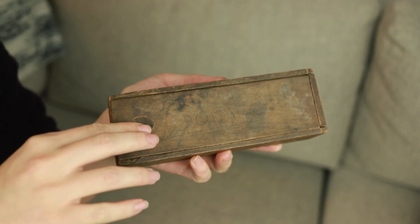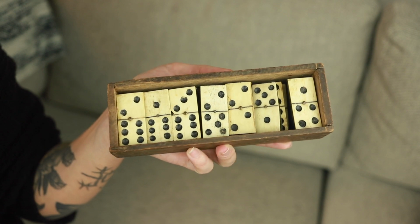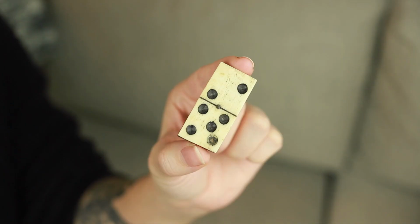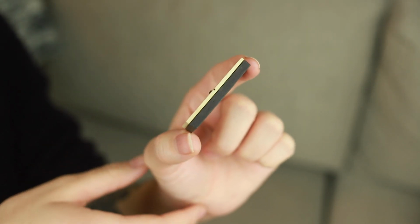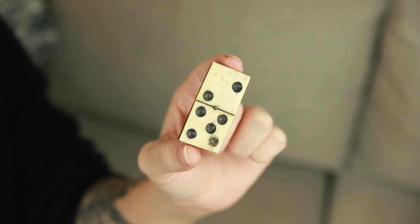This next item is a gift. I definitely don't think the person is going to be watching this video, so I thought I would share it. It is this really cool domino set right here. These dominoes are made out of wood, and I'm not really sure what the material on top of them is. I'm not sure how old this set is, but it is really cool, and the person I got it for collects these kind of things, so I thought that I would go ahead and buy this.